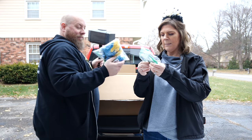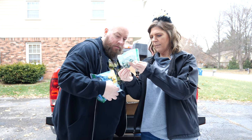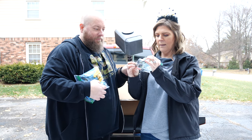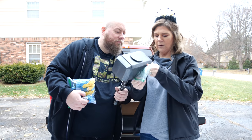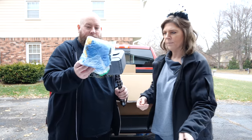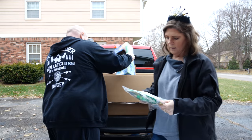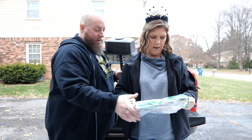We have itty bitty tiny tiny figurines. What are these? Don't Thor them. I don't know. They're itty bitty tiny figurines. They look like game pieces. A onesie thingy, maybe. Glow in the dark.